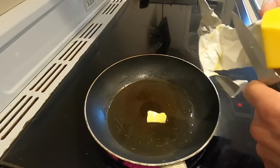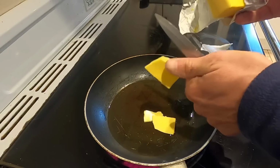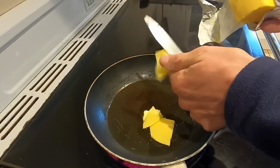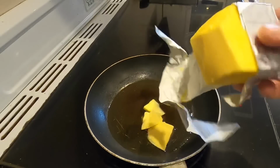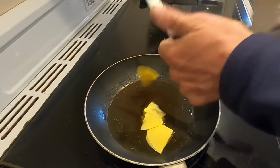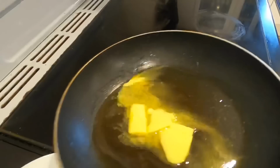So what we're going to do, guys, we've got our olive oil in the pan there. I'm going to put a big dollop of Guernsey butter. And this will make it go nice and crispy. You can't beat the taste. This is unsalted butter, this one. I usually like the salted, but that's all I could get. There we go. Let that melt down, start frying some almonds.